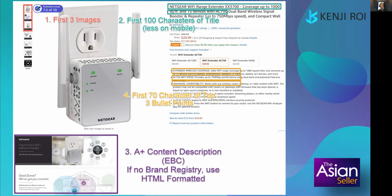Number 4 is the first 70 characters of your top 3 bullet points. So on mobile and on a lot of different product categories, you're going to have to click to view more than just your top bullet points. They're not going to see the bottom bullet points. So you should prioritize what is the most important key information a customer needs to see in order to press that add to cart button. And you should put that in your top 3 bullet points.